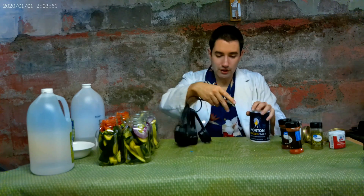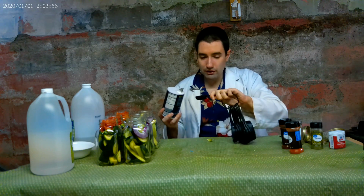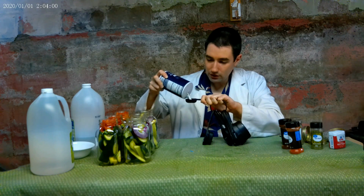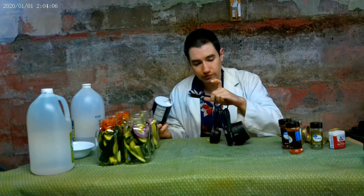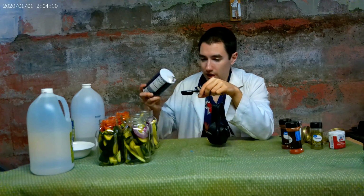Salt is an important ingredient in pickling, to the extent that you can actually pickle in pure brine without vinegar. That's how sauerkraut is made, which I'll cover a little bit of the more science of in a second. So I'm adding a tablespoon, TBS. Don't know entirely what that is.